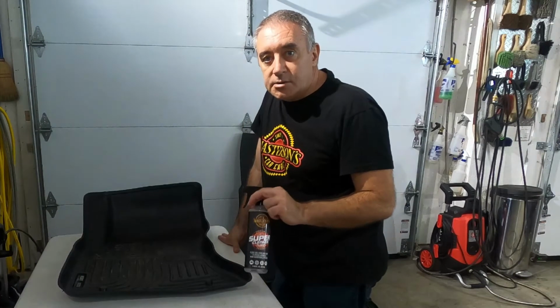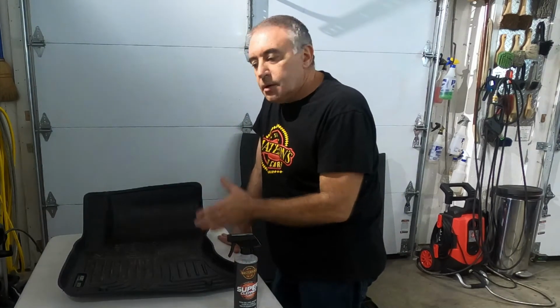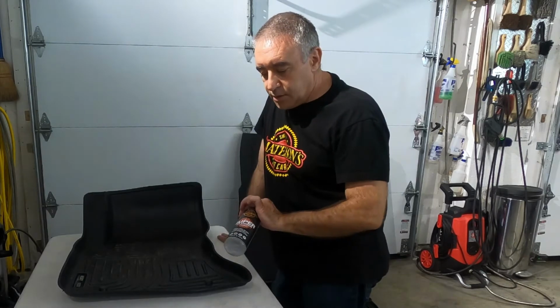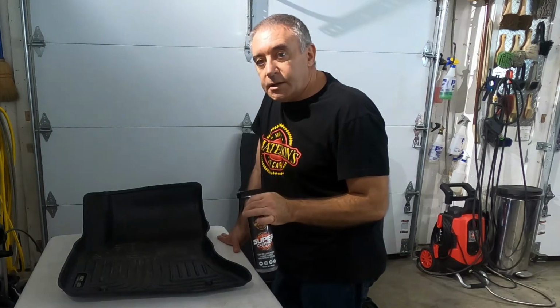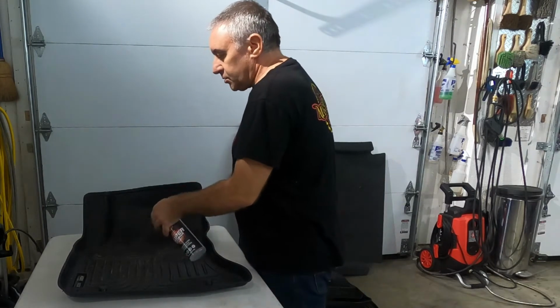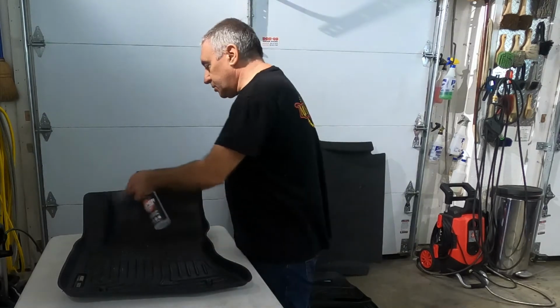You're good to go. For the vinyl mats, what I use is the Masterson Super Clean. If you use a regular APC, all-purpose cleaner, it may not get the stains out of the mat. So you want to use something a little heavier, okay? Now this one I've cut 1 to 4. The reason I did that is because it gives me enough strength that it'll take any grease or oil off of here. The driver's mat, of course, is always the dirtiest.